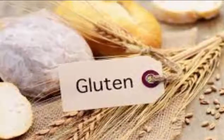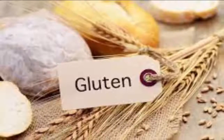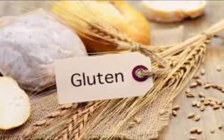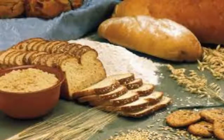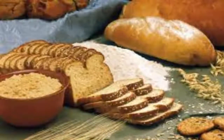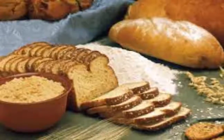Dental problems. A recent study has found a relation between gluten sensitivity and aphthous stomatitis, a condition often associated with recurrent mouth ulcers and canker sores. You should also know that people who are sensitive to gluten usually have very low levels of calcium, which is a very important substance for healthy teeth.